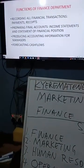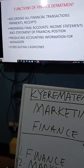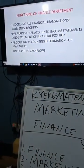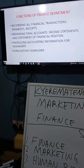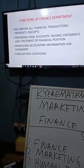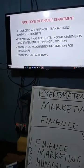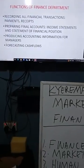Okay, so these are the functions of the finance department. We have recording all financial transactions, like I said earlier on. So all the transactions, the payments and the receipts, whether the business buys from other businesses or people come and buy from the business, that has to be recorded by what? The finance department.